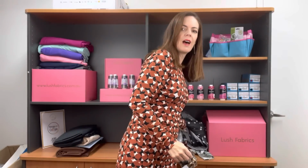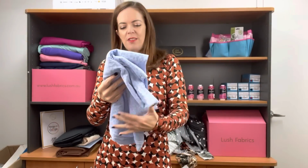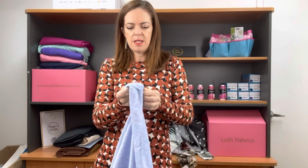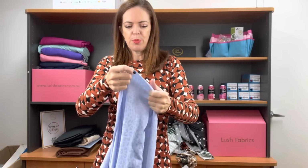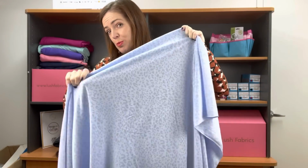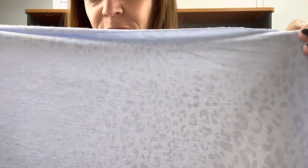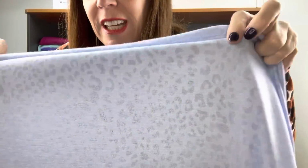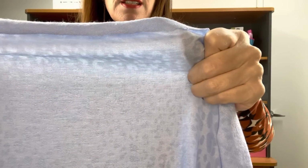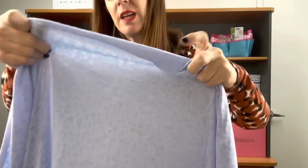Now, I think this is our last French terry. And this one is another French terry burnout. And that means that the print is very much a see-through burnout section. I'll show you that up close. There's not actually a shine on there. It's because the print is more sheer than the fabric, hence the burnout.